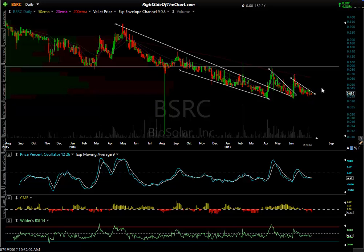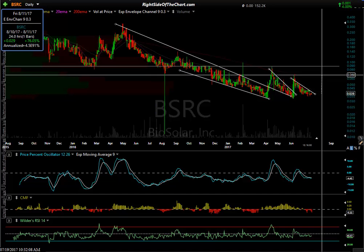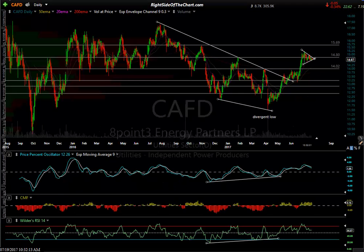Here's your most recent downtrend line. If it pops above there, you target that previous reaction high, and that would be a run of about 80 or so percent. Just remember, the more overbought and extended, and when you start to see divergences on these stocks, the higher the chances start to become that those that break out at this point will fail.